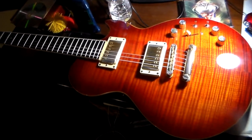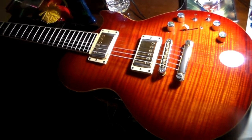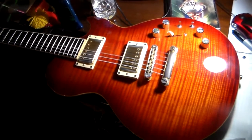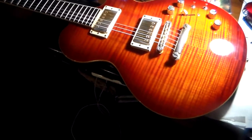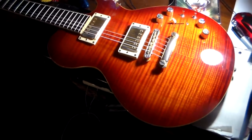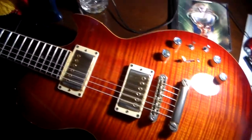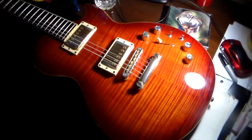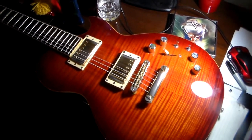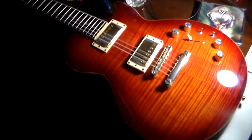The response and sustain are affected by things like density, stiffness, and weight. An honest truth about tone woods, guys: you can't add response to your guitar. If your guitar vibrates a certain way, that's the way it's going to vibrate. You can't make it sturdier. You can't make it stiffer, I guess.